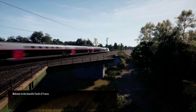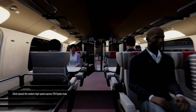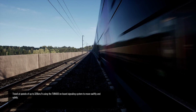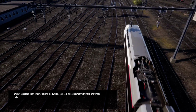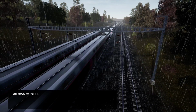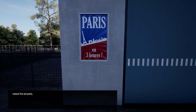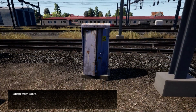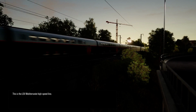Welcome to the beautiful south of France. Climb aboard the modern high-speed express TGV Duplex train. Travel at speeds of up to 320 kilometers per hour using the TVM430 onboard signaling system to move swiftly and safely. Drive from Marseille via Aix-en-Provence to Avignon. Along the way, don't forget to place route maps, hang TGV posters, restock first aid points, apply no trespassing signs, and repair broken cabinets. This is the LGV Brttrainz high-speed line.